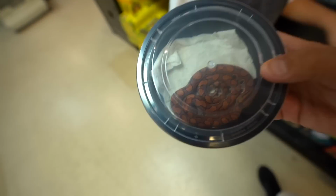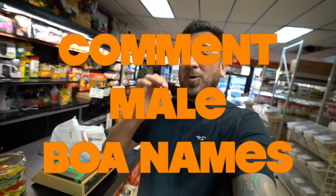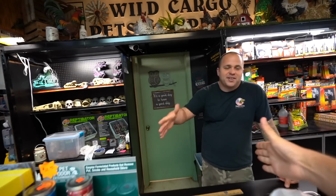All right, guys, so we're gonna get this, well, we don't have a name. We ended up with the male because of that pattern. Look at the colors. Patterns. But we don't have a name, so that's where you guys come in. Comment male rainbow boa names below. The top liked name, that's what we're gonna go with. And if you guys don't give us any good names, we're gonna name him Aaron. Aaron, my friend, always a pleasure.